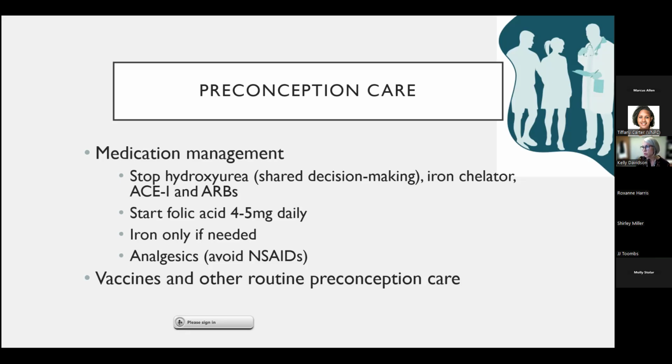But traditionally, we do stop hydroxyurea, and we usually recommend stopping it 3 months before attempts at conception. However, if the patient has had a particularly rough course and the hydroxyurea is very beneficial, this would really be a shared decision-making conversation. Other medications that you should stop in a woman who's attempting pregnancy are medicines called iron chelators for iron overload, and then ACE inhibitors and ARBs should also be stopped due to fetal risks.